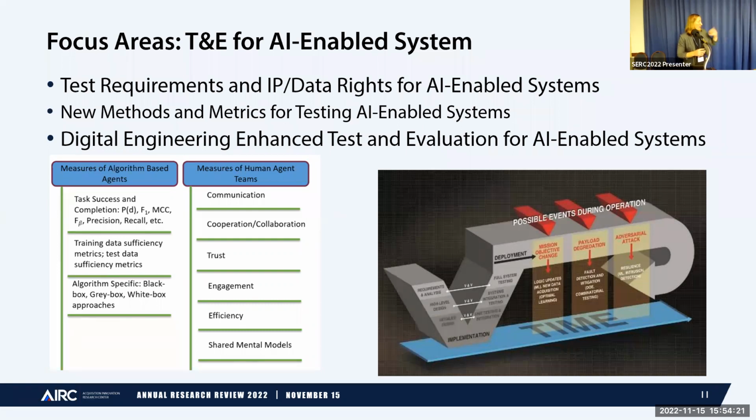And then my picture on the right-hand side is the new methods and metrics for testing AI-enabled systems, really calling out some different components of things that we already did. From an operational testing perspective, they really focus on operational effectiveness, suitability, and survivability. I'm flagging two elements that need special attention when we're talking about AI-enabled systems. The first one is measures of the AI, the algorithm-based agents themselves.